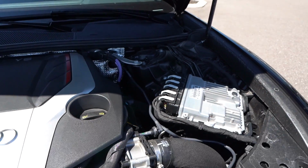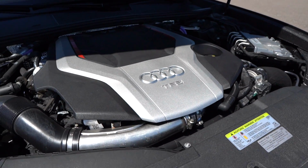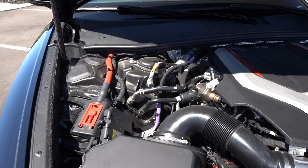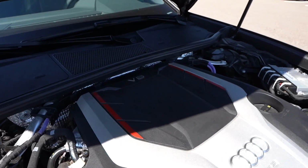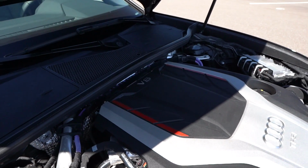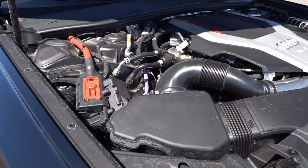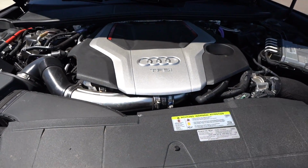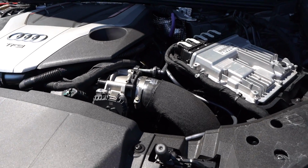It's all mated to an 8-speed automatic transmission, and power is getting to the ground through that quattro all-wheel drive system. 0 to 60 in about 4.3 seconds, and think about that time, because this vehicle weighs almost 4,500 pounds. It's 4,486 pounds. It has a regulated top speed of 155 miles an hour, MPGs 18 in the city, 28 on the highway.